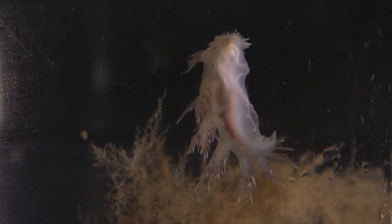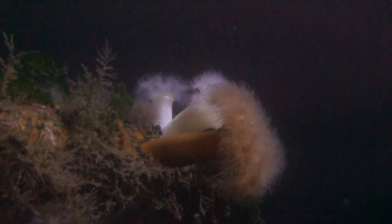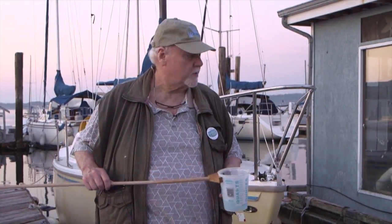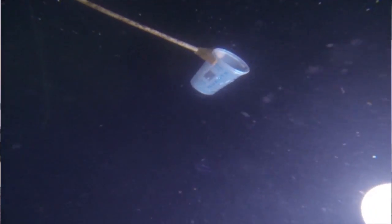We use this dip net for scooping animals out of the water, and there's a little reservoir at the bottom to keep them alive, and then we take them over to an aquarium over here or in the bucket and put them in so that everybody gets a chance to see them.